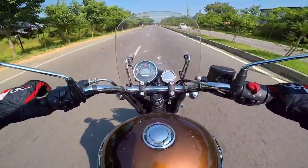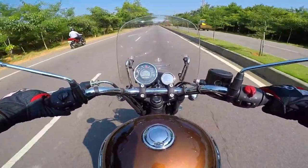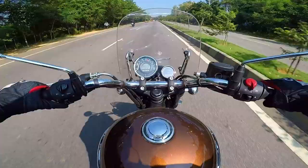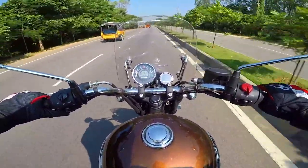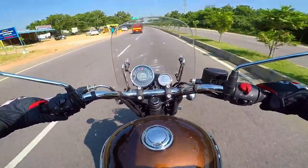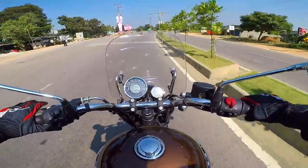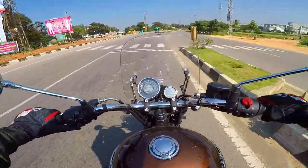A cult classic. Wow. As I told you, the 90-95 kilometers per hour initially to begin with is the sweet spot where you can just bludgeon ahead without straining the engine. Let's just turn around here. The brakes are good and the city maneuverability is also good.